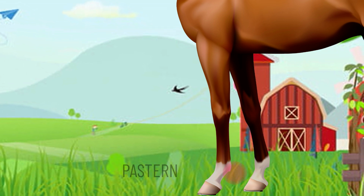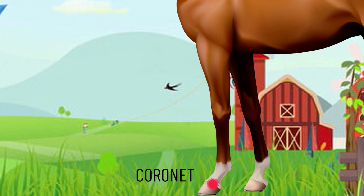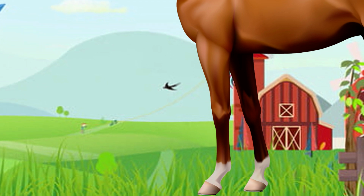Below the pastern is a circular band which goes around the entire leg. This is known as a coronet. And finally, at the bottom of the leg, we have the hoof. The hoof is a horn-like substance which protects the tip of the toe of the horse. And hoof brings us to the end of this very extensive vocabulary lesson on horses.